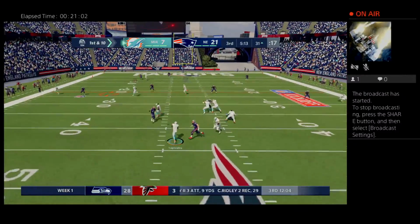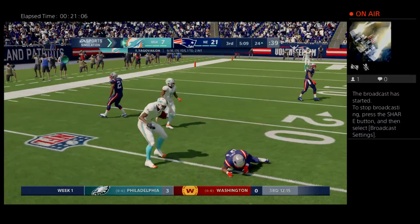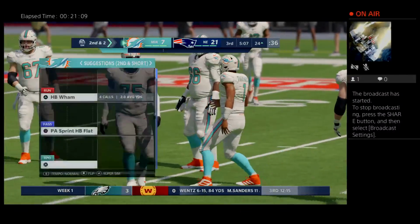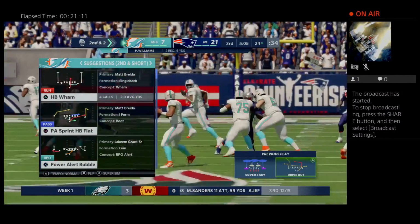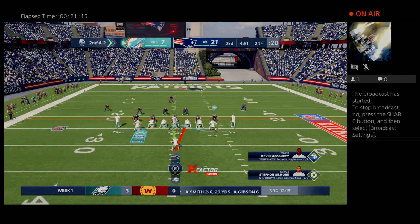Tagovailoa working out of the gun. And open left side, it's Williams. A good pickup there. 8 yards on the first down completion. One thing you're hoping for when you run drag routes, you're able to hit a receiver in stride, and he can pick up a lot of yardage after the catch.